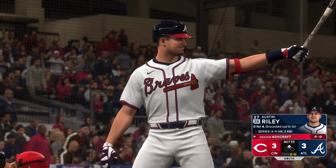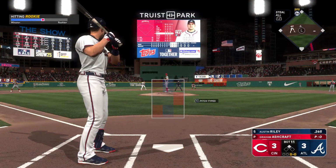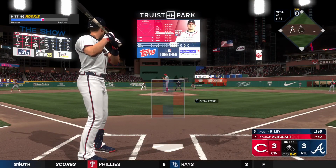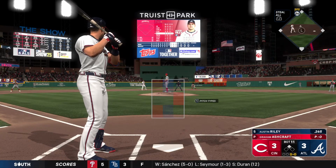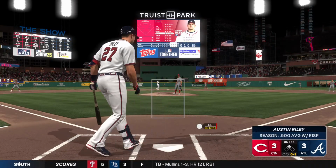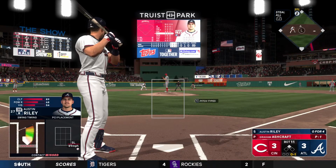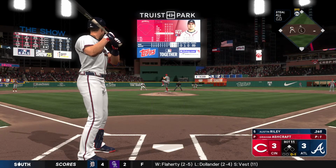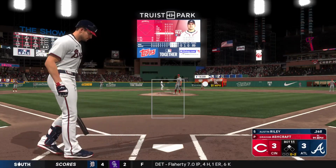Runner in scoring position, no outs. Here's the third baseman, Austin Riley. 0 for 4 with 4 groundouts. He swings and misses at the first pitch. 0-1. Well, he knows they don't want to give him anything to hit, but when you've got opportunities to drive in runs, you've got to expand the zone. He's capable of going out there and doing damage with it. 0-2.